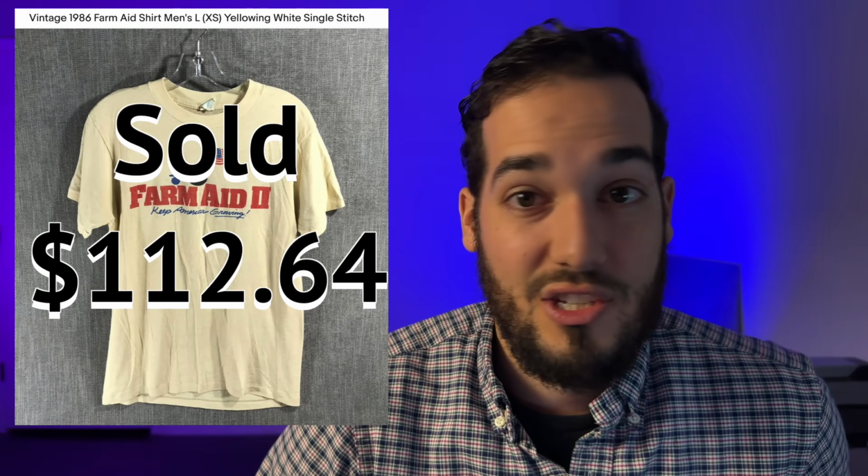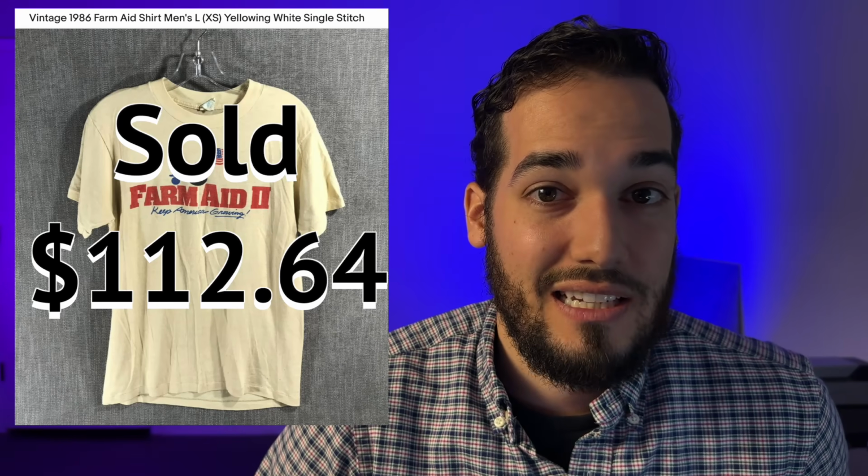Anything single stitch is going to be great, but anything from this era isn't going to fit proper to the sizing that it is now. For example, this was I believe a large, but it fit closer to an extra small. So this might be a decorative item to somebody, but it can mean a lot to them if they were a part of this movement or it just impacted their lives directly.